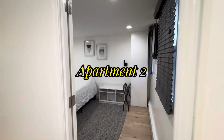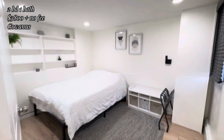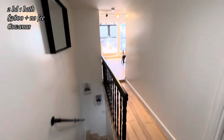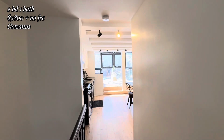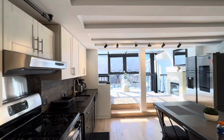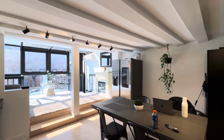Apartment number 2 was a half-an-hour walk away from the first apartment we viewed, and it was in Gowanus. It was $3,800, no fee. This was probably one of the most unique apartments we viewed. It was listed on StreetEasy directly by the landlord, and I think the star of the apartment was the greenhouse section at the back that was overlooking a private garden.